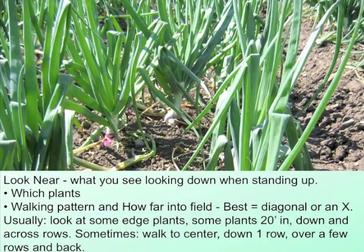Okay, so which plants should you look at? Well, it really depends. Should it be the biggest plants or the smallest? Well, we want to look at both. The smallest may be sick. The biggest can get diseases and insects first. To tell you the truth, I usually find that the biggest plants are the ones that are the indicators of what may be changing in a field.